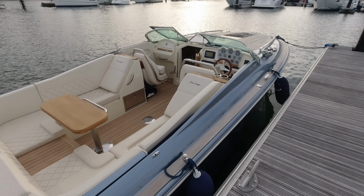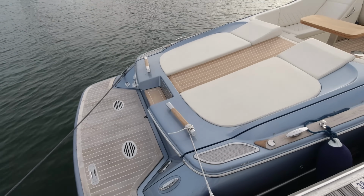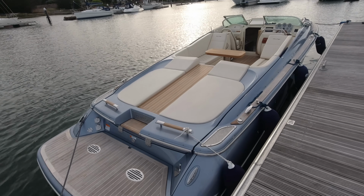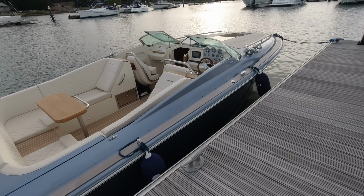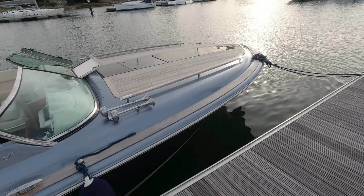She's dry stackable at 34 feet, weighing in about 4.5 tons. So it's usable here on the Swanwick dry stack, or a marina berth here would be around £7,000 a year for an annual mooring with full Premier benefits in other marinas within their group.